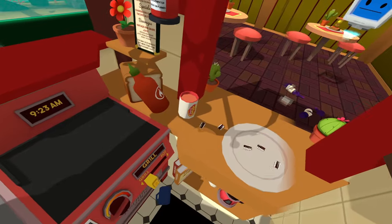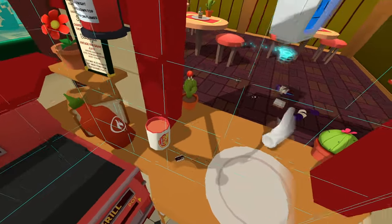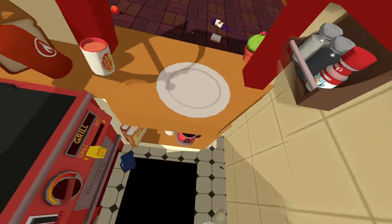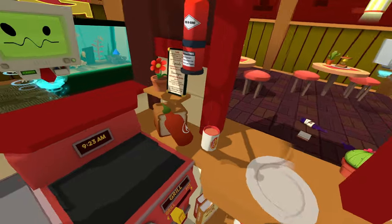I know, right? We need to deal with any potential insect problems. Look around and see if you can find anything. Yep. Well, I guess that'll have to do. Here comes the health inspector.